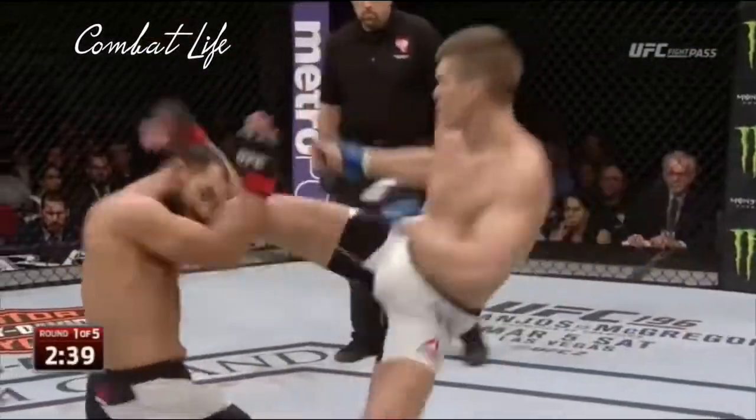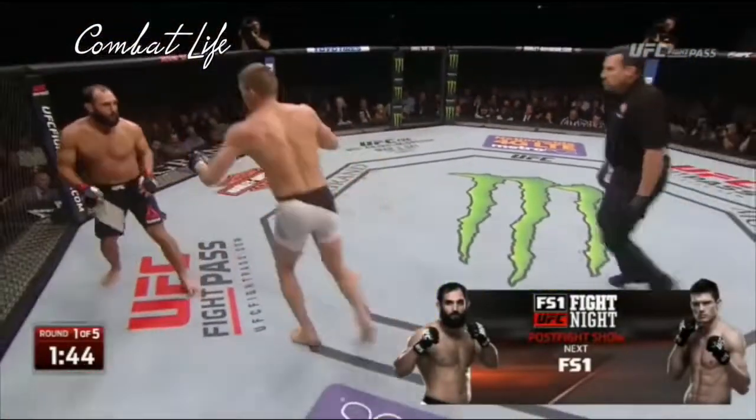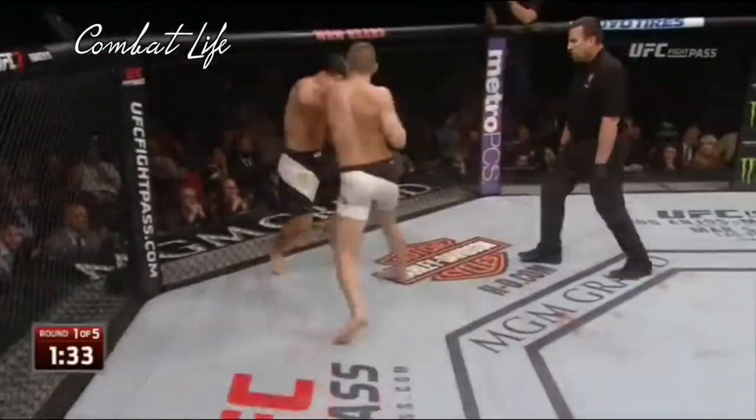He may not be the fastest guy. He may not be the most powerful. Touches the Thompson chin there. Anyway, he eats a lot of punches because he looks for counters. He may be hurt here. This would be massive if Stephen Thompson could finish in the first round.